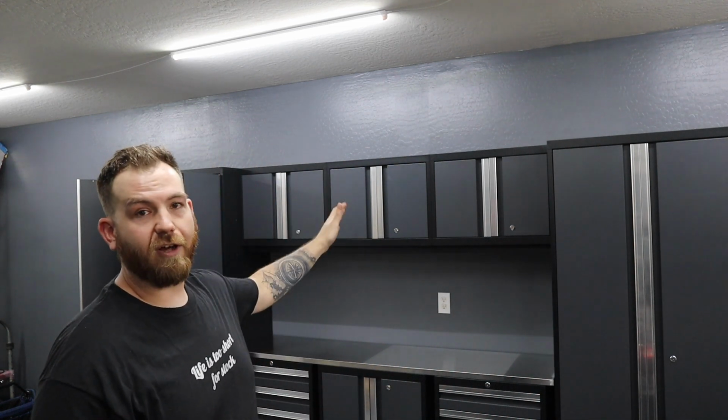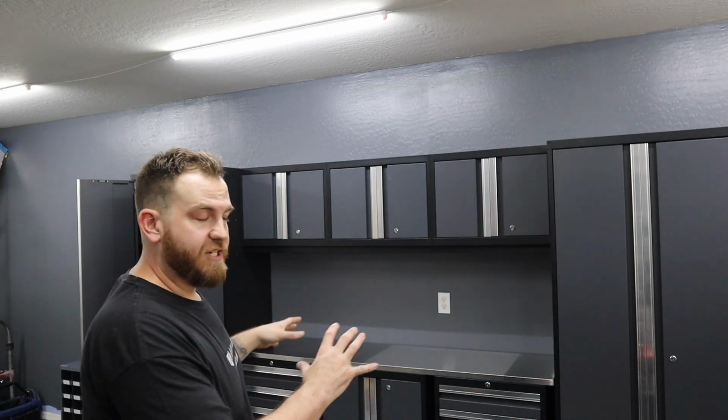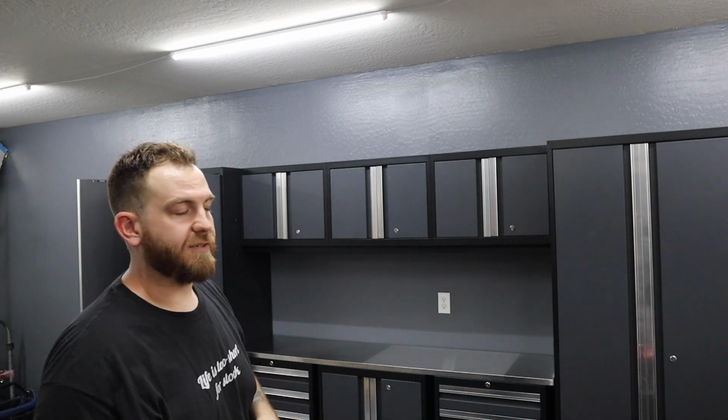Highly recommend them. If you guys are thinking about getting some sort of garage cabinet, whether you need storage or for tools or anything like that, it's kind of an all-around system. And they have many different configurations, different number of pieces and kits. So just check them out, see what works best for you. This is kind of starting to sound like a commercial for them.